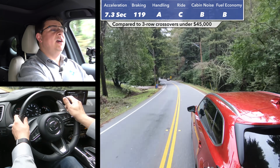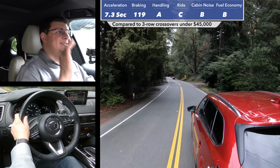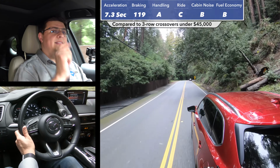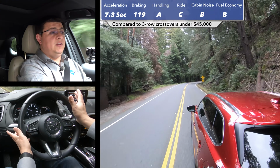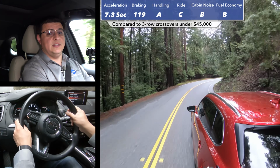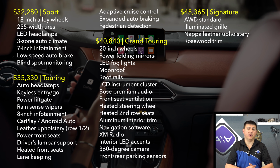One thing worth noting is that the CX-9 does not have auto start-stop. So if you really dislike auto start-stop, don't worry, this vehicle doesn't have it. But if you don't like turbocharged engines, then you're not going to find a naturally aspirated V6 under this hood. Mazda has continued to price the CX-9 pretty aggressively in this segment.